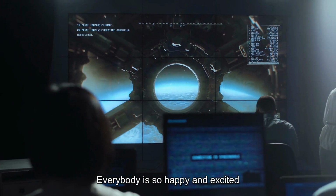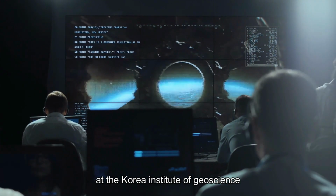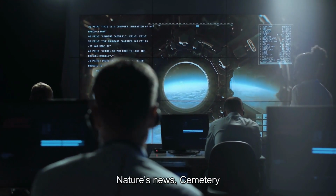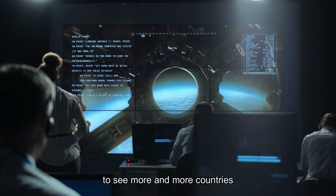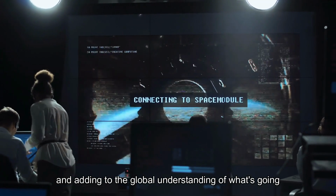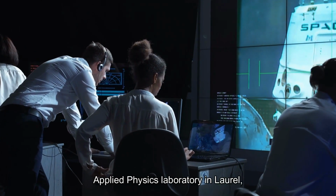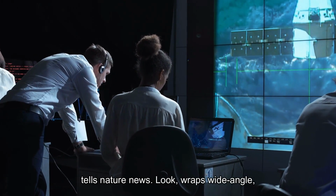Everybody is so happy and excited, Kyung-ja Kim, a planetary geoscientist at the Korea Institute of Geoscience and Mineral Resources in Daejeon, and principal investigator for one of the craft's instruments, tells Nature's News. It's just so cool to see more and more countries sending up their own orbiters and adding to the global understanding of what's going on the moon, Rachel Klima, a planetary geologist at the Johns Hopkins University Applied Physics Laboratory in Laurel, Maryland, who is part of the research team, tells Nature News.